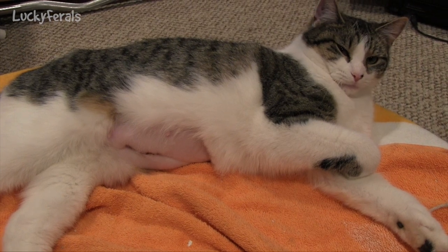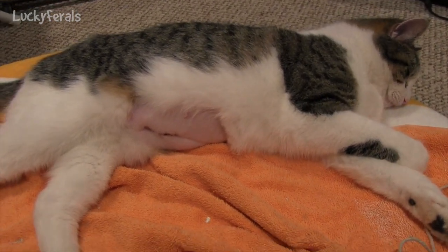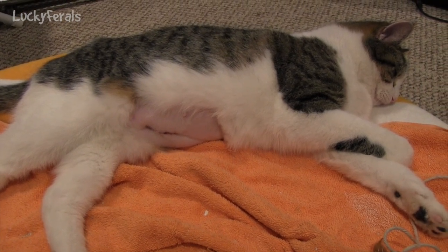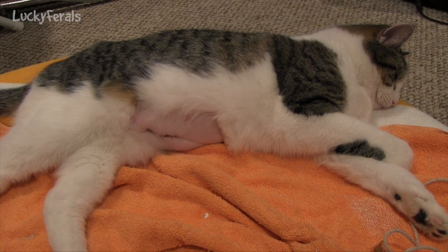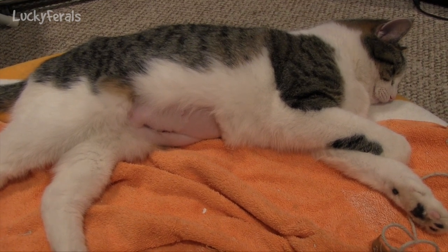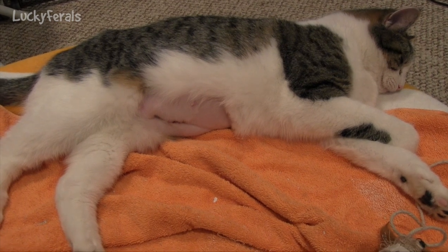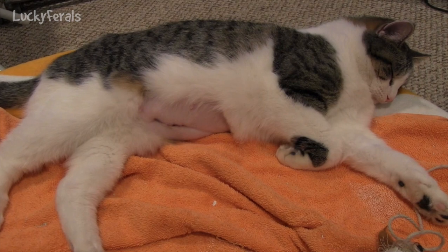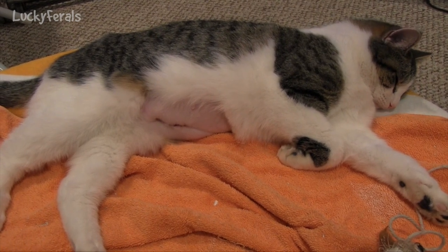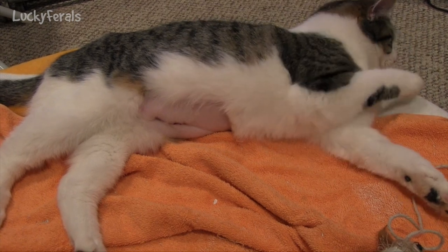So right now she's relaxing. She has been back to her usual self the past several days, or probably like the past week. If anything, I would say she's actually nicer now than she was before the surgery. There's times now, like, when I'll pet her and she'll go to swat me, and then she'll catch herself and she won't swat me. Where in the past she would swat me and scratch me.